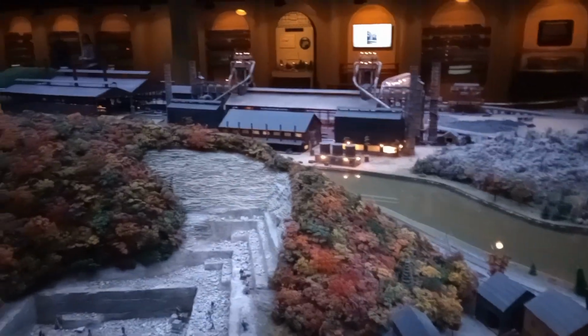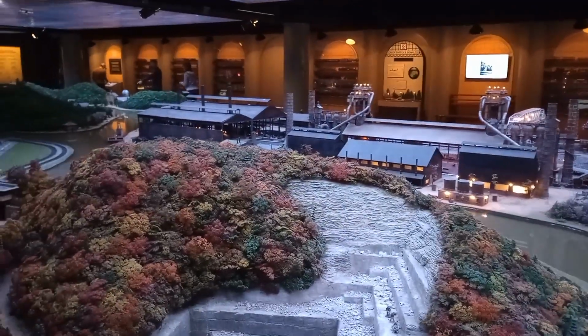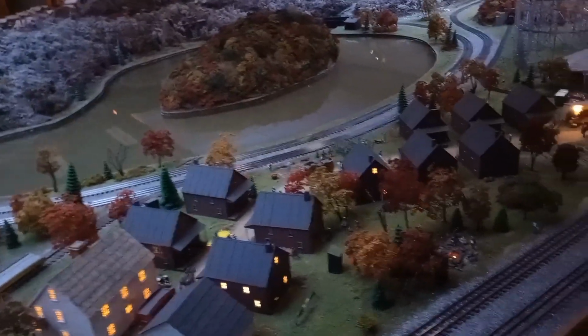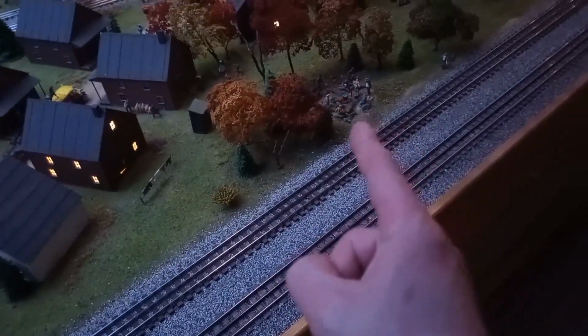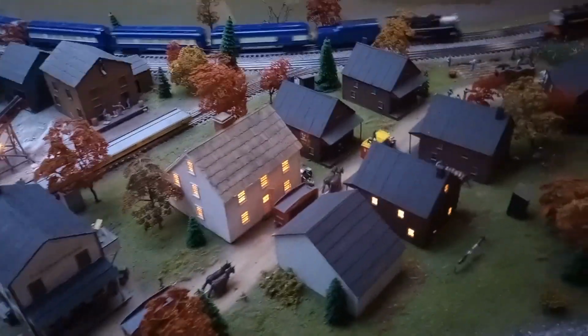Then over there is the steel mill. There goes another train for you, Dad. Oh, my dad would love it here. Very much so. Look, he's having a campfire. Yep. Looks like the circus came in it, or a parade. Oh, yeah. See the parade?